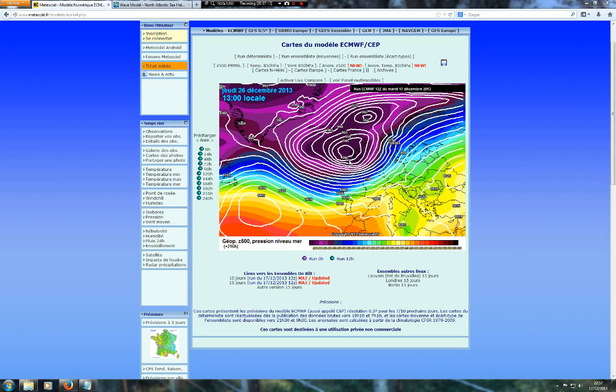Now take a look how tightly packed the isobars are. For the far north of Scotland, very close to the centre of that low, the winds don't appear to be too bad, quite light winds up here. But as you go further south, around the southern flank of this low, look how tightly packed these isobars are. If this chart verifies for Boxing Day, the 26th of December, much of Ireland, the north of England, North Wales, and then a swathe all the way down through to the south coast of England.